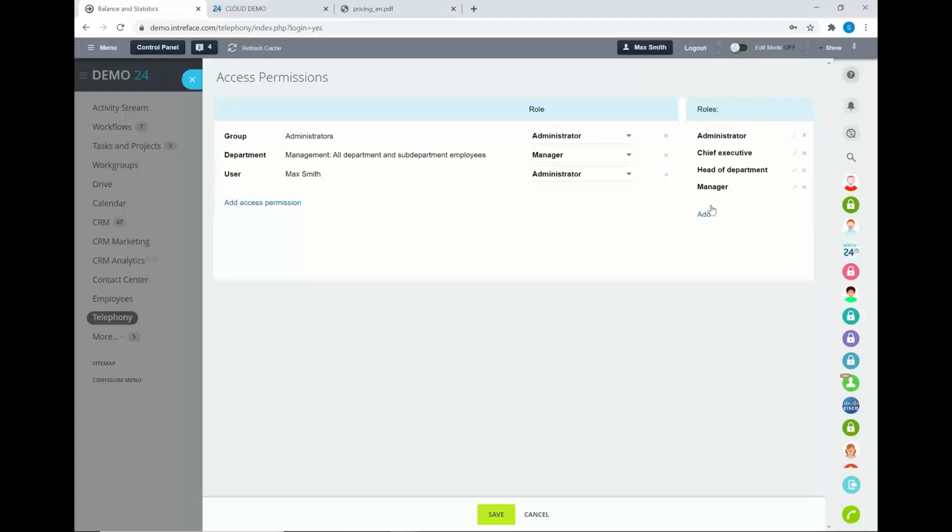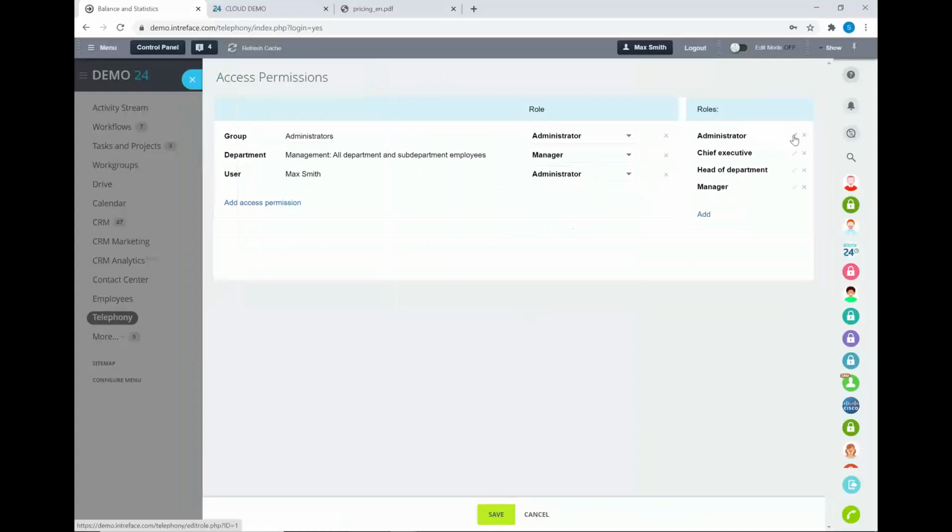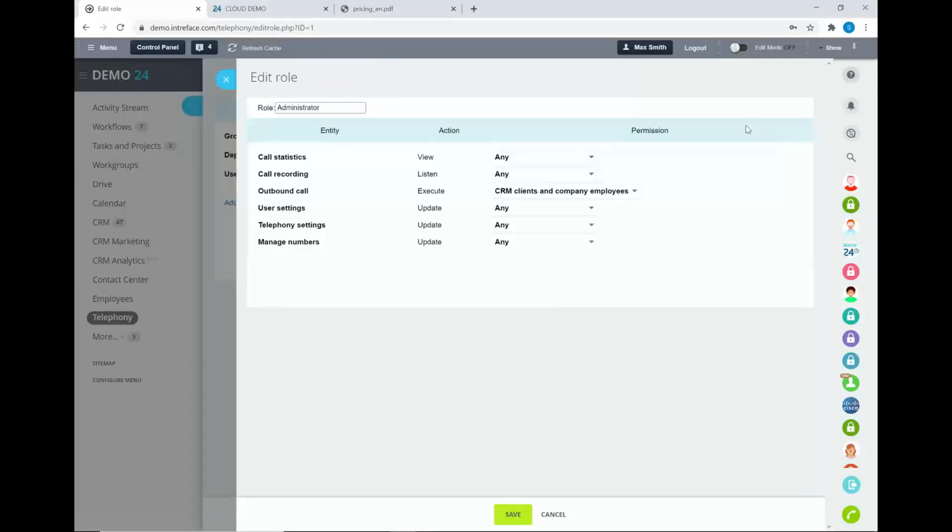So in here, we can see on the right-hand side, we've got different roles that we are assigning. For example, I can see our administrator role. And I can go into this role, and then I can configure the settings for that specific role. So for example, call recordings, I might deny all access. But this is the administrator role, so they are going to have full access to the call recordings.